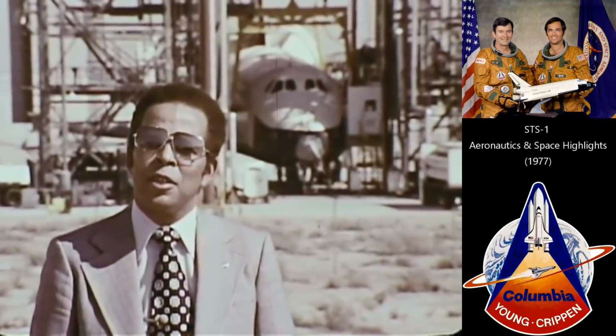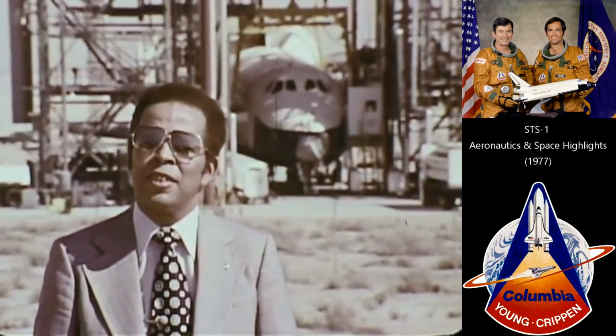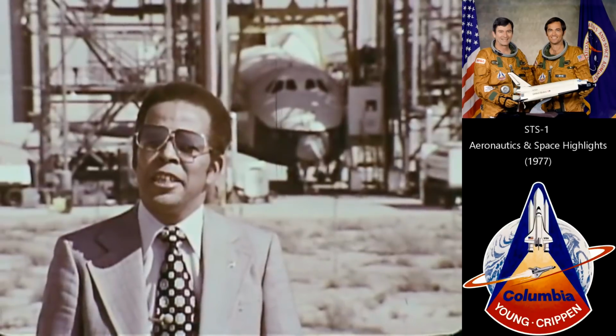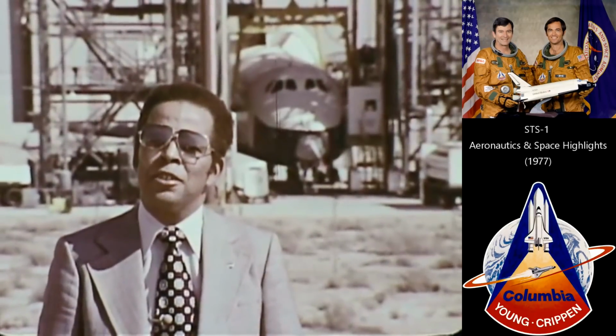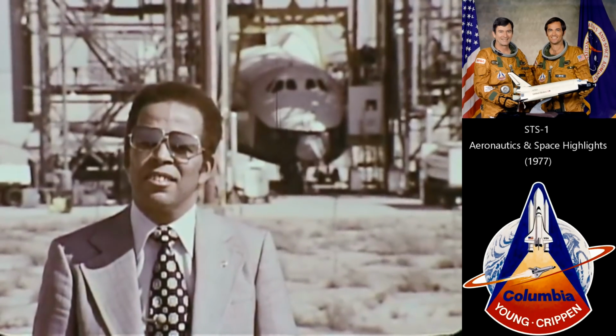We will mate it to the 747 and fly it to Florida in preparation for launch into orbit in March of 1979. After about 24 hours in orbit on 102, it also will land here at DFRC on the lake bed in the manner similar to the test flight that we've just completed on the approach and landing test.